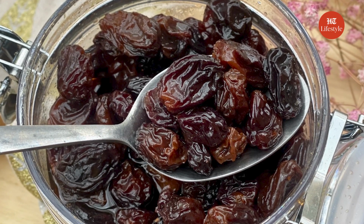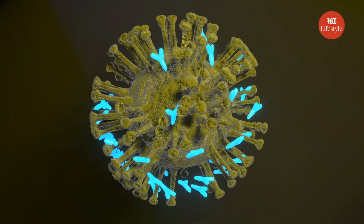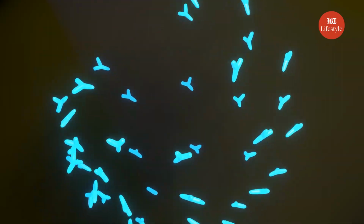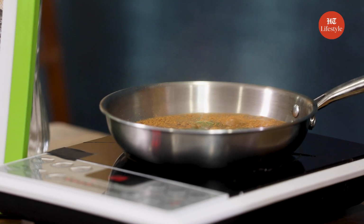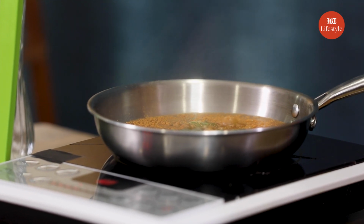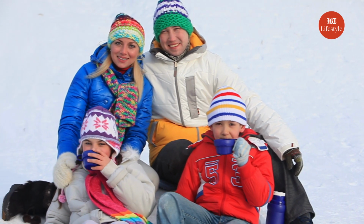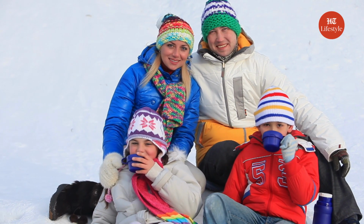Soaked raisins help in boosting immunity with the presence of vitamins like B and C. It also helps in reducing the chances of getting infections. You can let this boil for say a good 5 to 10 minutes so all the goodness of the spices steep in. Even before the arrival of allopathy, our ancestors have trusted the hidden benefits of kadha. It can be consumed by anyone, including kids and elders.